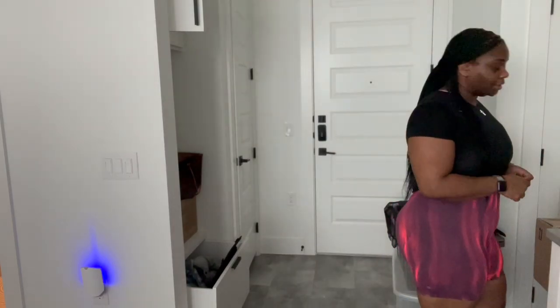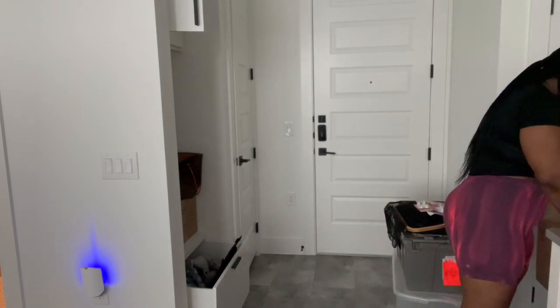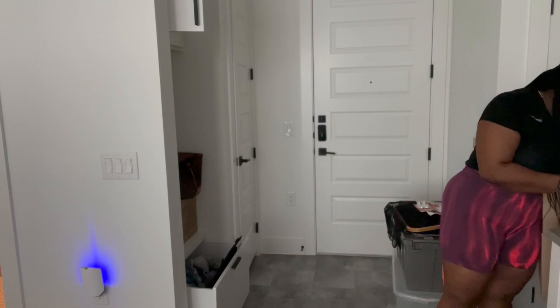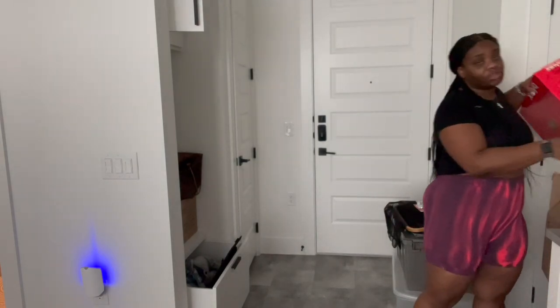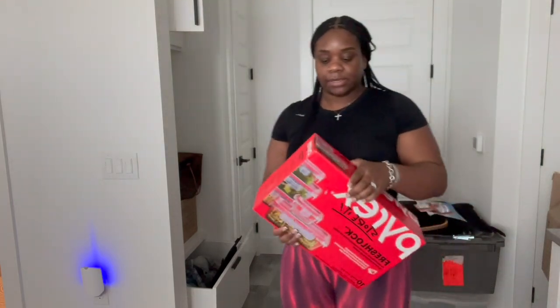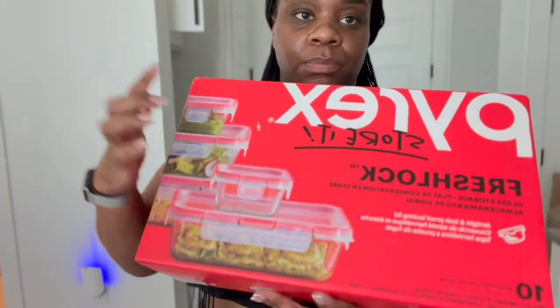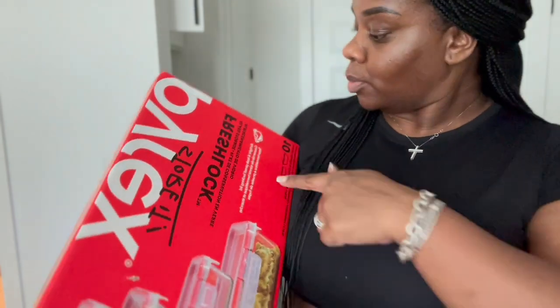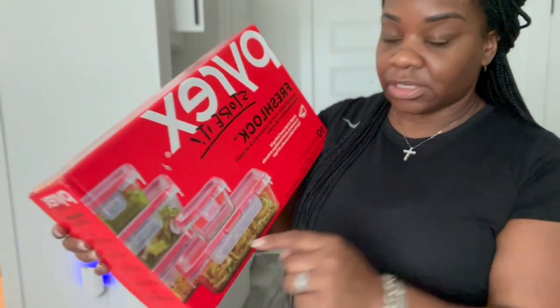And then last but not least, before I turn it off, I had seen this in Target and I wasn't gonna get it. I was like, I'm sure that always goes on sale. And then also I wanted the ex to buy it because that could have been my cheap housewarming gift. But this is some Pyrex storage, the glass seal one. I wanted these with the tops that locked. I like these instead of just the top ones.